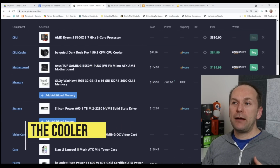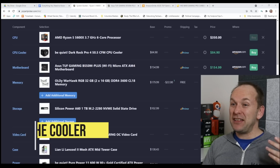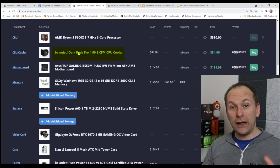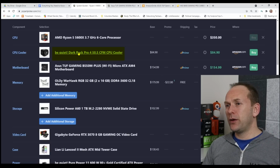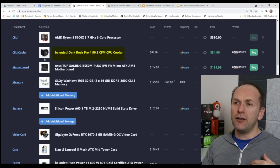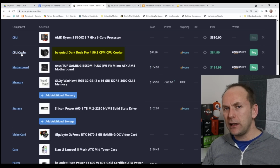Now it's great that we were able to downsize the CPU because frankly, we can downsize the cooler with it too and save even more money. We certainly don't need a Dark Rock Pro 4, a great cooler, one of the best coolers for Ryzen, as I called out in my video when Ryzen 5000 launched. However, we don't need it for a Ryzen 5600X. The 5600X could be cooled with the included box cooler if we really wanted to.